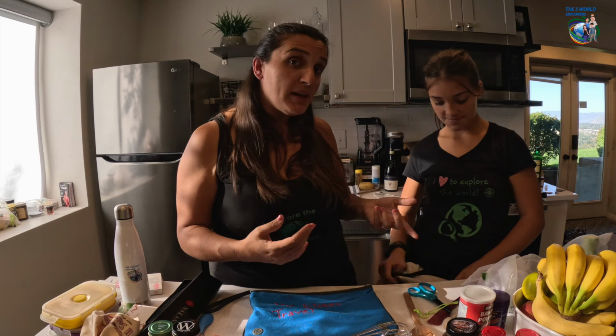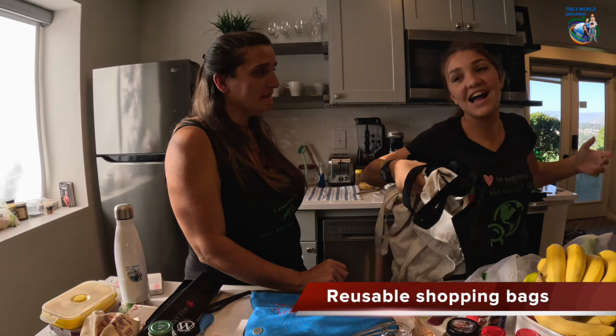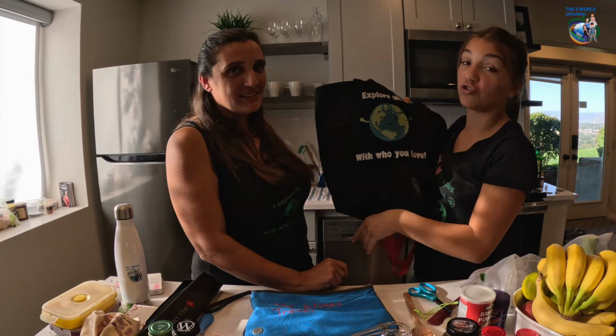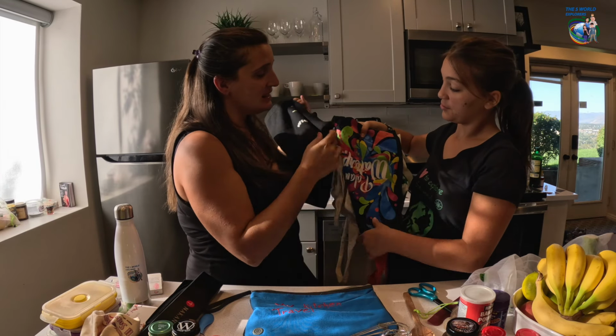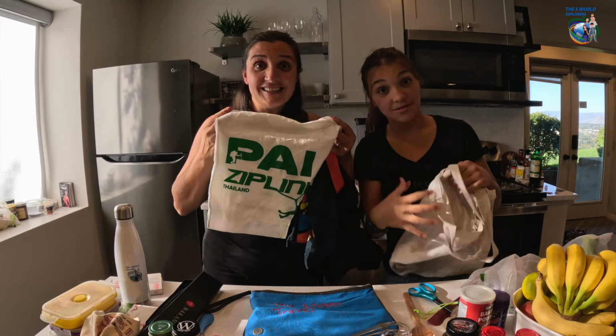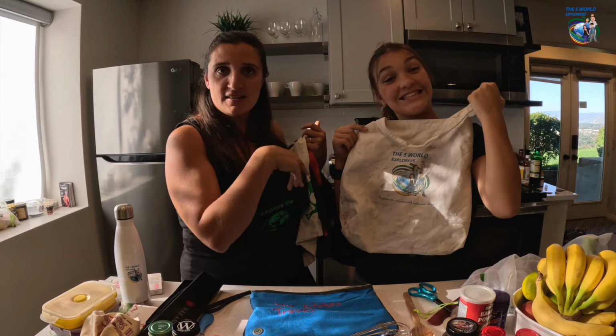When we travel and we go to the grocery store, we don't get the plastic bags anymore, but we have our own bags. Ta-da! This is our newest bag we have just made. Yeah, you should totally buy it in our shop. So this is the one we just made. And then this is one they gave us in the Philippines. And this is one from Zipline in Thailand. We just keep them. This is another old one of ours that we made, then that's really dirty.